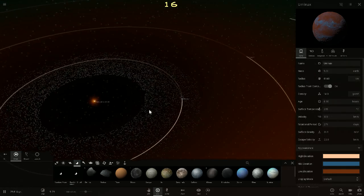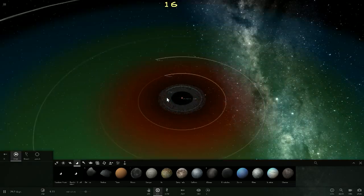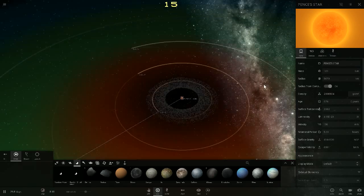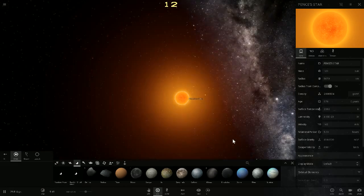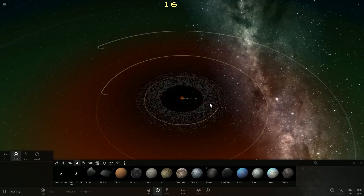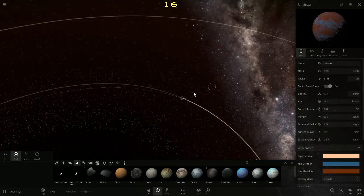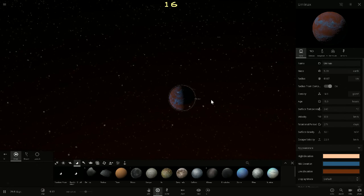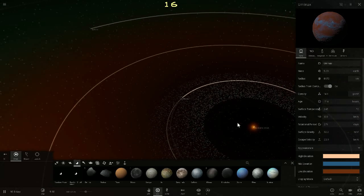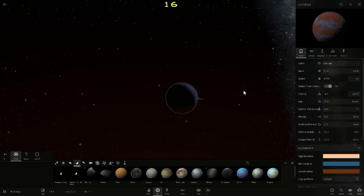That should start to attract some of the particles. So we got our ultra cool white dwarf again. Well, it's more like an ultra red dwarf, to be honest. We got two gas giants, we got three, if you count this, four rocky planets. Well, this might soon turn into a gas giant, it depends on how big it gets. It is starting to swallow up some of the material around it.